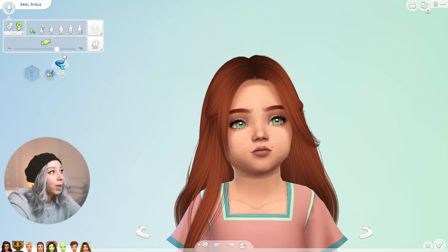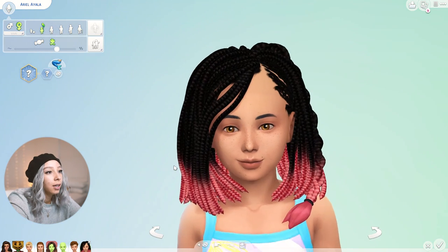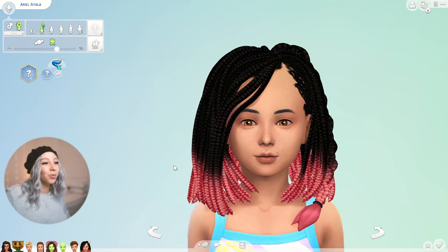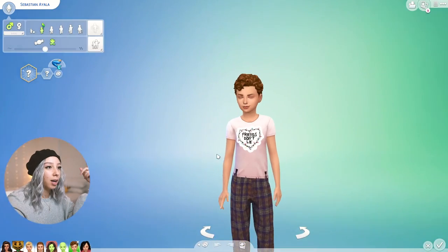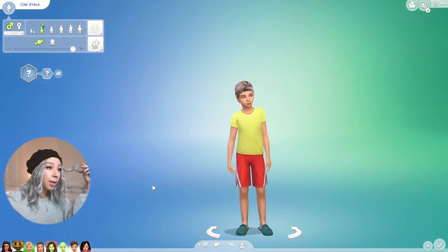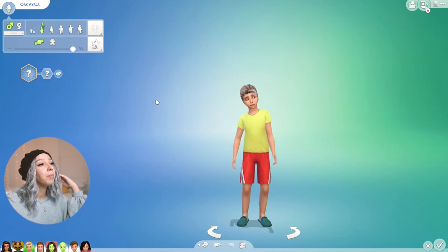All right, and last but not least, we have Miss Ariel. Let's child her. Okay, she looks like every other child in The Sims 4. I wish there was more variety, but hey, it is what it is. Their dad? Right, their dad was the Mohawk guy. Okay, so now that we see what they all look like as children, it's kind of funny, really the only special Sims we have are aliens right now. Oh well.